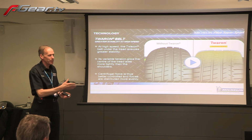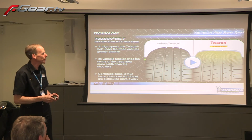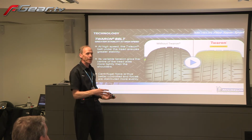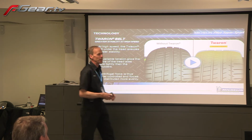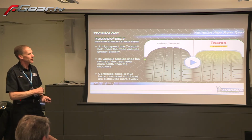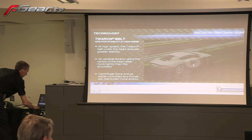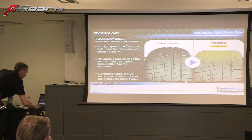Twaron really is a material a bit like Kevlar, so it's very, very strong, but very, very light, 6 times stronger than steel on a weight-for-weight basis. And it's wound around the outside of the tyre as a 0-degree belt, but it's actually wound tighter in the centre than on the shoulder area. And when you're going very, very fast, it's more the centre of the tyre that tends to expand due to centrifugal force. So by having a tighter winding in the centre of the tyre with this Twaron belt, we can reduce that expansion, if you like, and keep it very flat at very high speeds. So there's just a very short clip here that explains how that works. Oops, that's gone forward a bit too far.